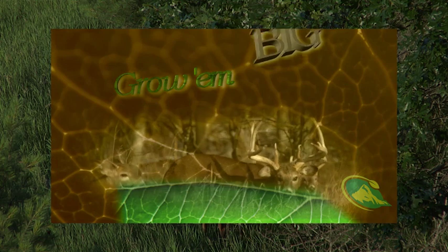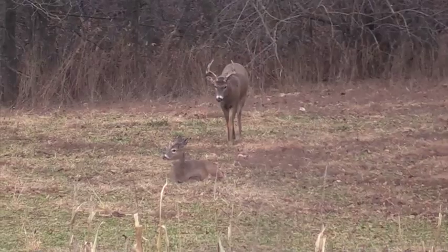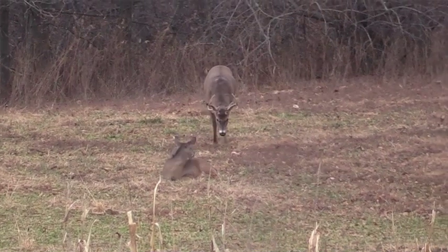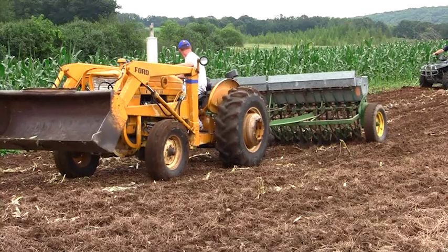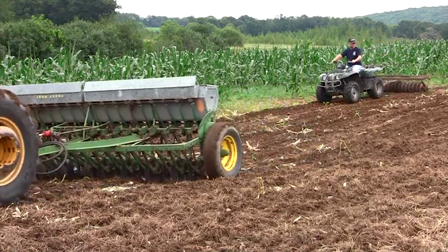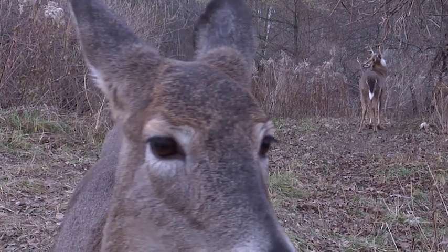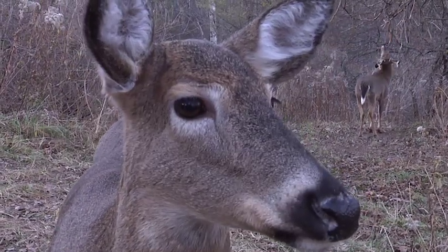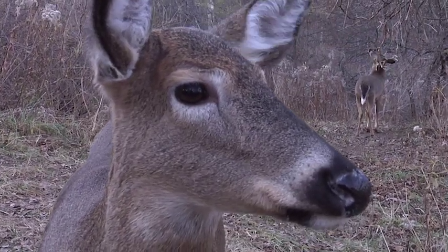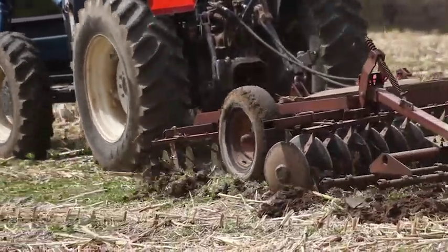Perfect your setup and grow 'em big. Here's Steve Bartylla. On past episodes, what we've discussed is how important it is to understand what habitat improvement's all about, lay that foundation, set goals, all that good stuff. We're getting real close to getting out into the woods and actually starting to do some work. But before we do, what we absolutely positively have to do is lay out a plan.